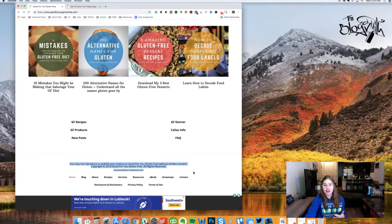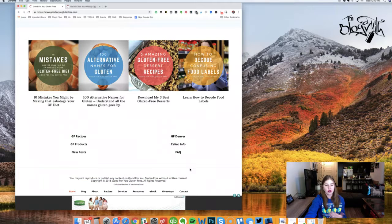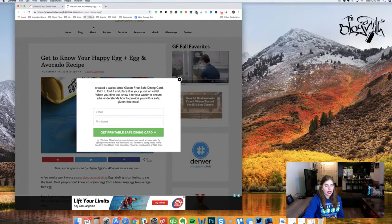And so reorganizing the footer might be a good idea in general, just to make sure that you're adding all the information that you want readers to have easy access to. So I'm going to skip over to a blog page because it had this opt-in thing that I wanted to show you guys and talk about. And then we can look at the blog too.